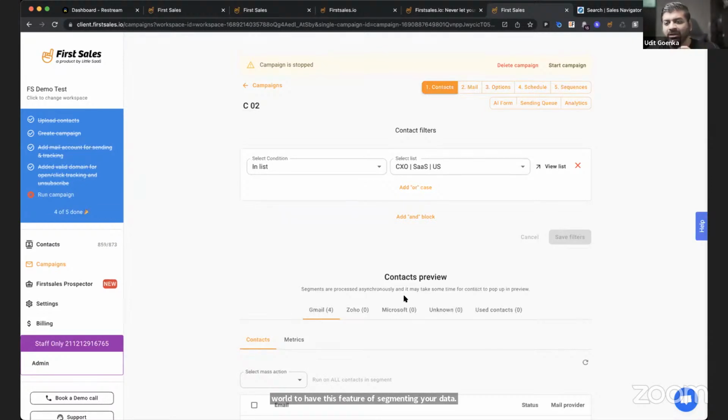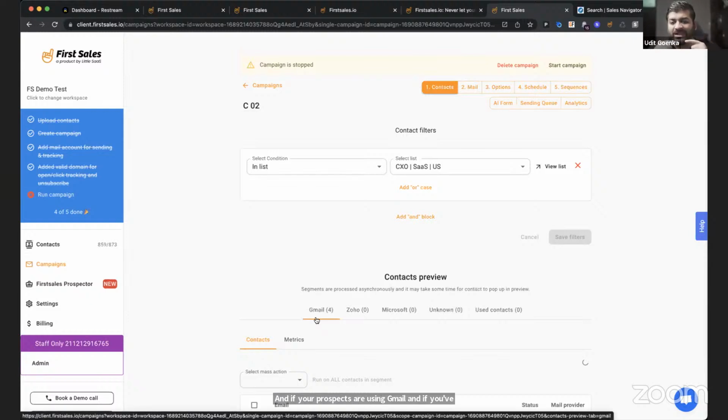So take an example: if your prospects are using Gmail, and you've added Gmail as a mail account to send emails, we do the matchmaking.